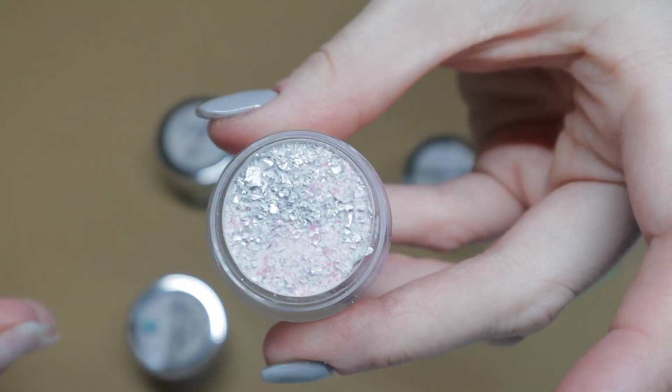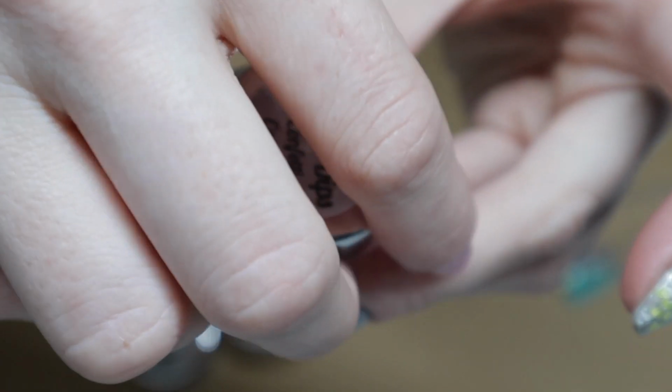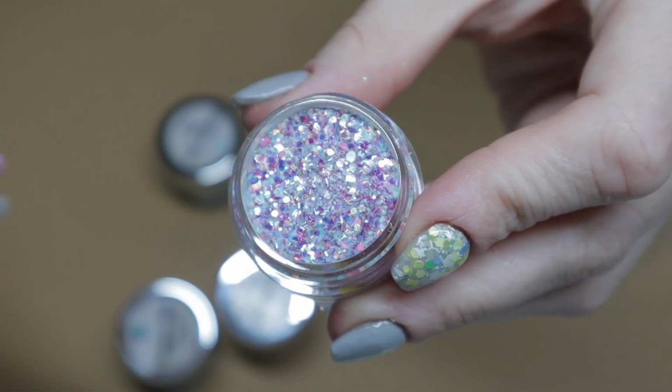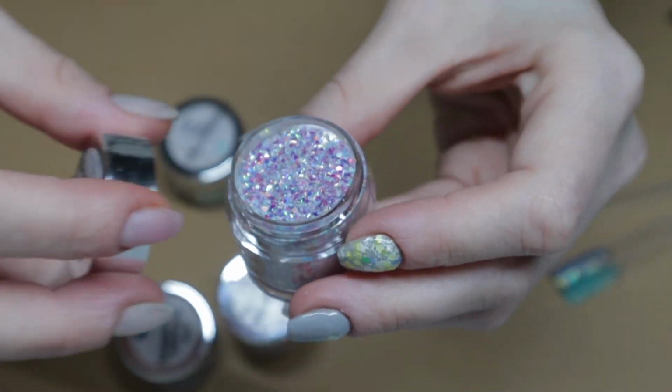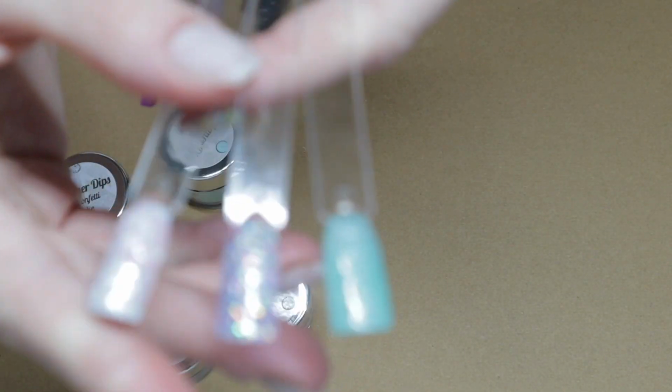Hold on, let me open this up for you. Maybe you'll see it better this way. Isn't that freaking cute? Okay, and then Confetti Cake. I'm going to show you the powder as well. Oh my gosh, this one is a million times more pretty in person, and she also has a jelly collection.